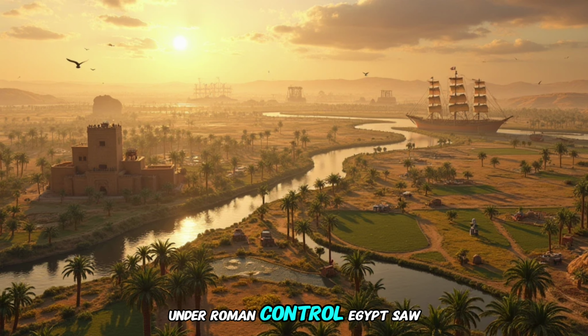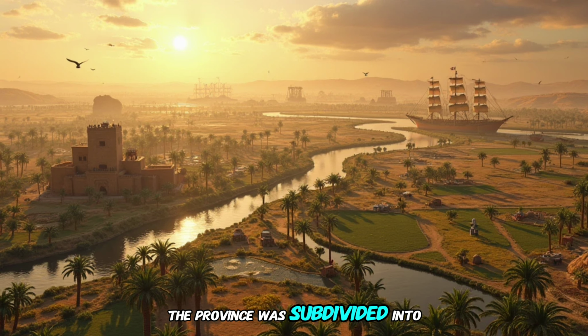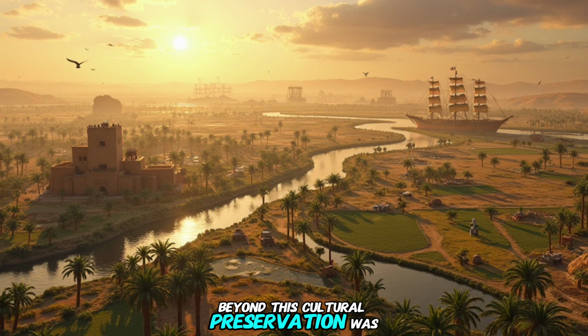Under Roman control, Egypt saw a rise in bureaucratic efficiency. Standardized systems of weights, measures, and currency streamlined commerce and taxation. The province was subdivided into nearly 40 administrative regions, each carefully monitored through censuses, land surveys, and tax records. But this organization masked a deeper exploitation. Rome viewed Egypt not as a culture to be preserved, but as a resource to be extracted. Religious art and monumental inscriptions were preserved only when they served the purposes of imperial propaganda. Beyond this, cultural preservation was minimal.